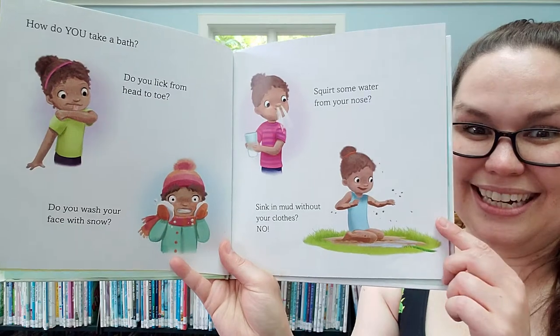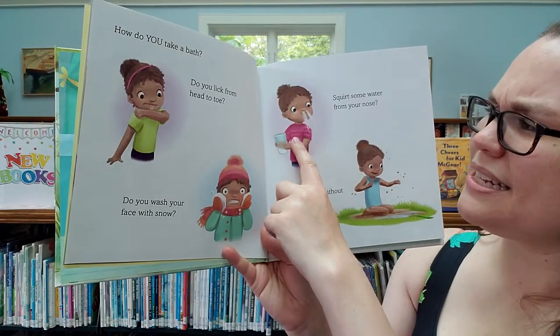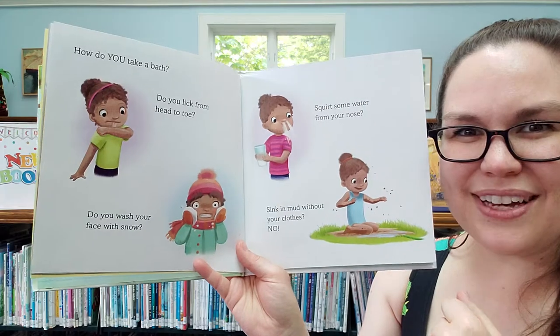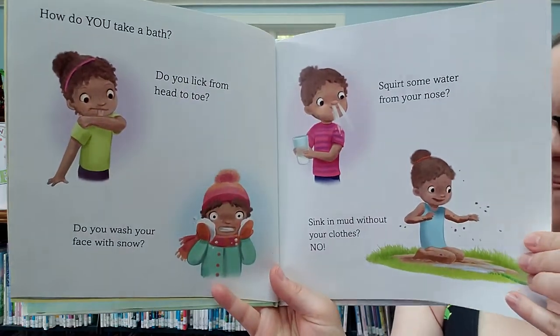No. In fact, a lot of us that play in the mud, we take a bath after, don't we? Can you remember what animal it is that uses its nose to spray and clean itself? An elephant. The elephant uses its long trunk to suck up the water and then pour it over itself.